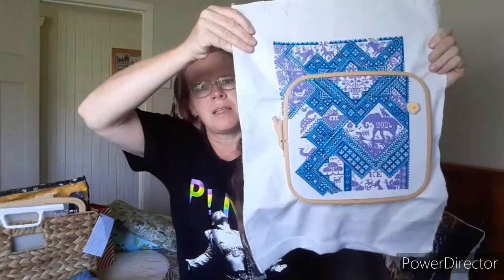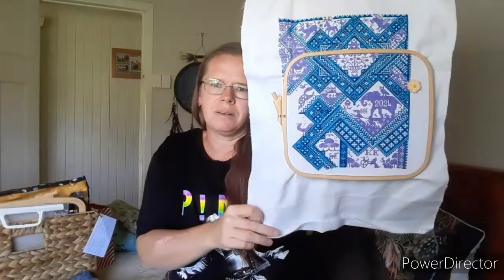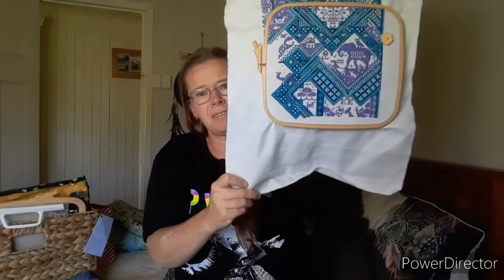I am not that far off from finishing. I think I'm around about 80% now. So as you can see, that is the edge there. So I'll just come over and finish off that edge. And then I've only got a little bit of the bottom done to do.